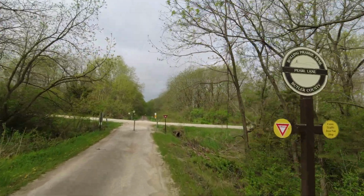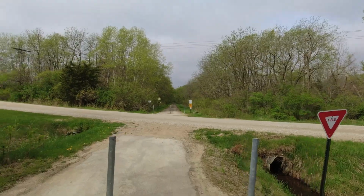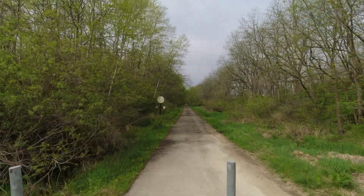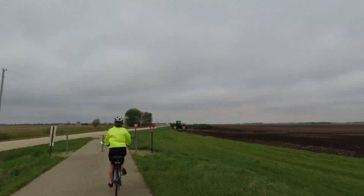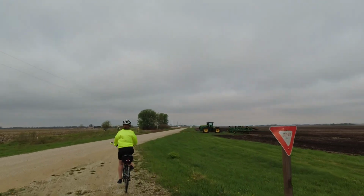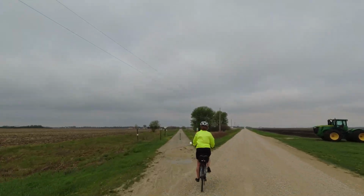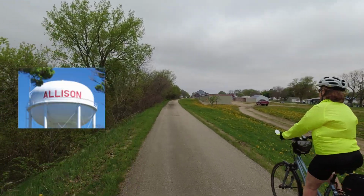Well, Butler County's doing a really nice job signage wise. So far the trail's great. Well, we're coming into Allison, right about 7.5 miles.